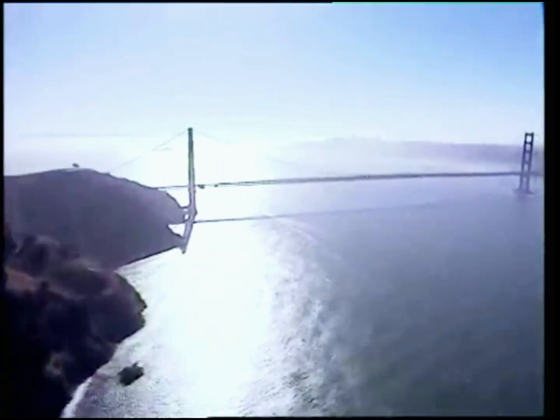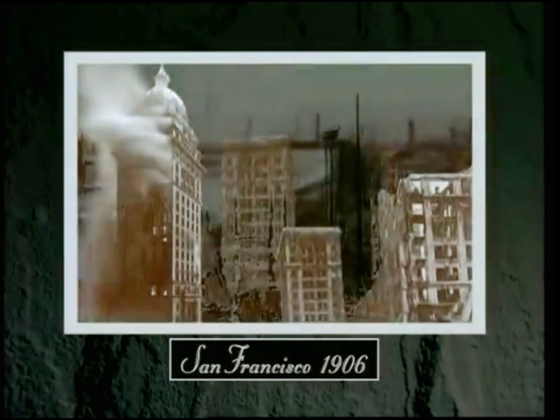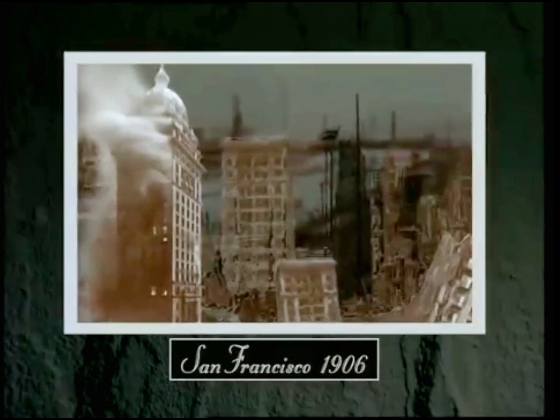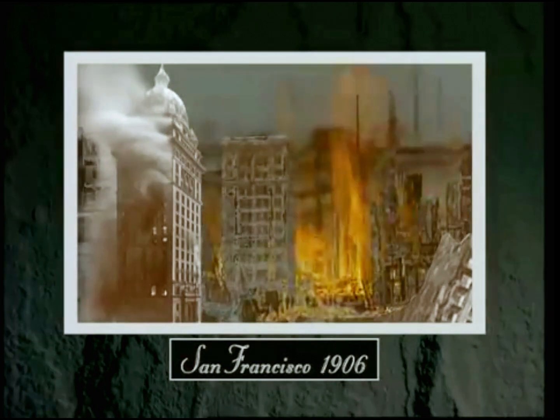The Golden Gate Bridge, San Francisco. Here in California, on the western coast of the United States, people are living on a time bomb. This densely populated area is frequently hit by earthquakes. One of the largest occurred in 1906. Downtown San Francisco was reduced to rubble, causing fires which burned for 3 long hot days.